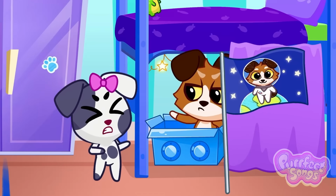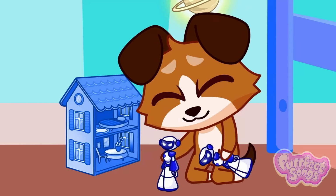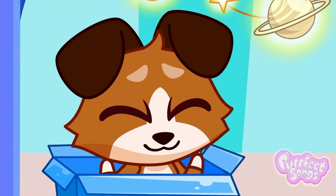My room is better than yours. Secret rooms are so fun. Yay, yay, so much fun. Secret rooms are so great. Mine is better. Hooray, hooray!